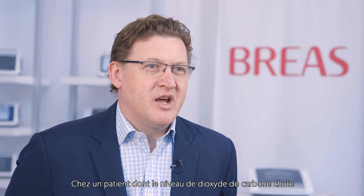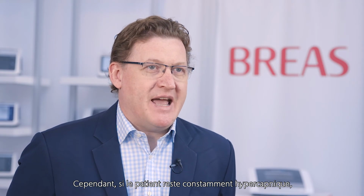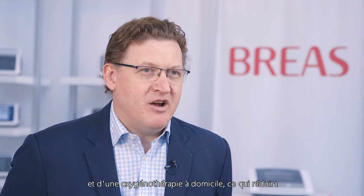In a patient where the carbon dioxide level falls at 2 to 4 weeks after resolution of the respiratory acidosis, these patients are actually going to have the same outcome as a patient who has a eucapnic exacerbation of COPD. However, if the patient remains persistently hypercapnic, they will benefit from treatment with home non-invasive ventilation and home oxygen therapy in terms of reducing their admissions to hospital.